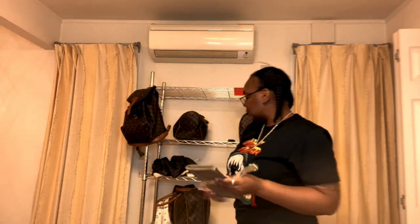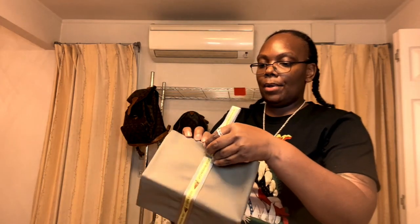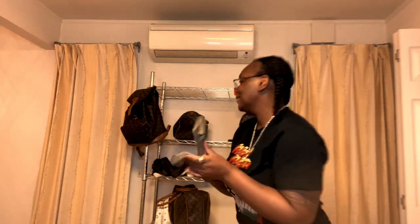And of course, I bought one of these little cute Louis Vuitton cup bags. Why? Because I saw it was really, really cute and I wanted to see what it was about, and so I bought one. I haven't used it since. I will probably use it on my trip though.